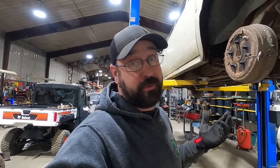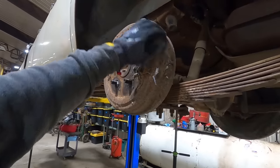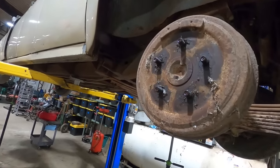All right, well, we got that wheel off. Let's pull a brake drum off and see how everything looks in there. Even though we got brake parts coming, they're not gonna be here, I'm assuming. So let's see what we got. I wonder how that drum is gonna come off of there. Guess we'll find out.